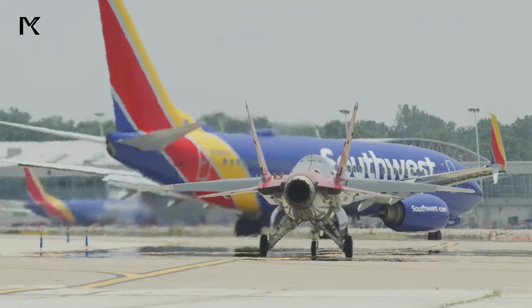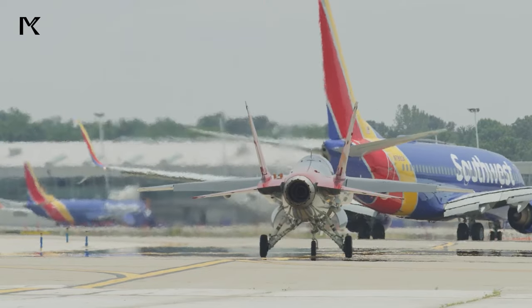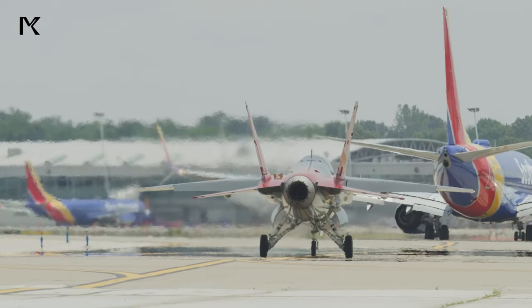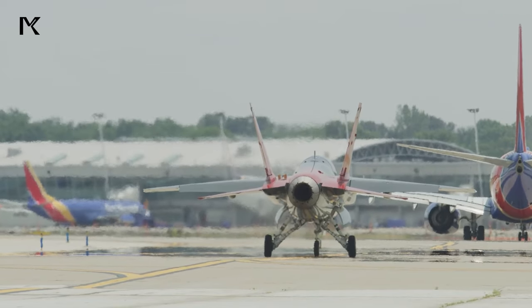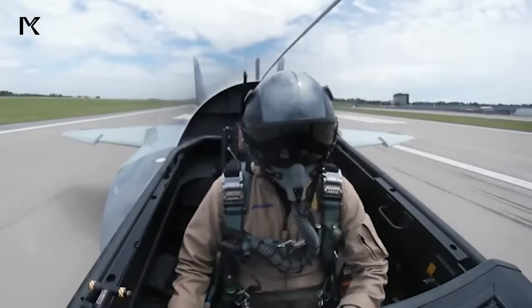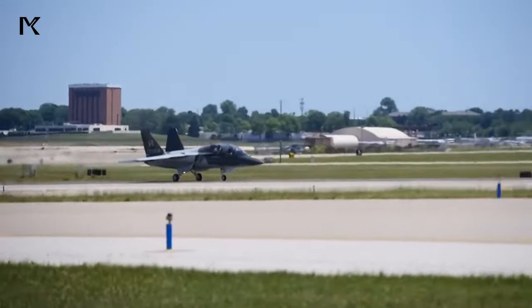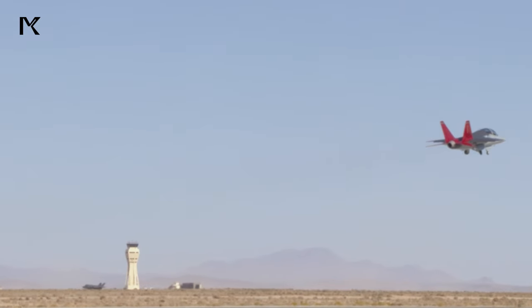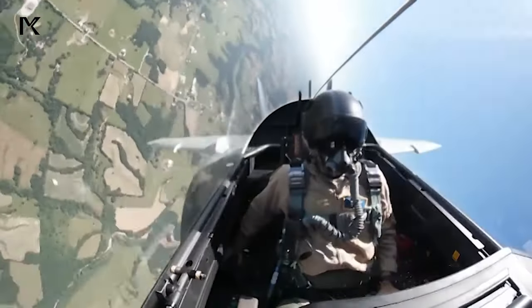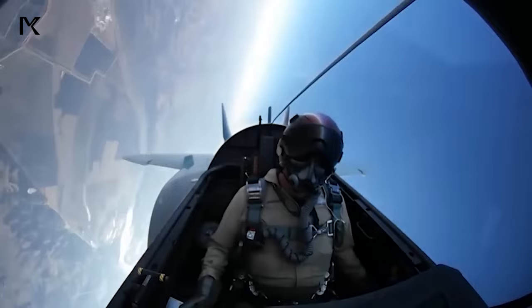Powered by a single General Electric F-404 afterburning turbofan engine, the T-7, a Red Hawk, delivers impressive performance. It offers a high thrust-to-weight ratio, facilitating rapid acceleration and climb rates. Supersonic capabilities enable trainee pilots to experience high-performance flight demands, coupled with exceptional maneuverability for executing various flight maneuvers with ease.